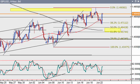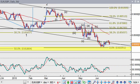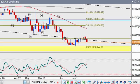Okay, so that's the pound dollar. Even without looking at the euro pound chart, you should be expecting that the euro pound would be sliding, because the euro has been sliding faster against the dollar than the pound. So the euro pound is expected to be weak as well, and we see that in the daily. We see here an engulfing pattern and now a follow-up, so a confirmation day.